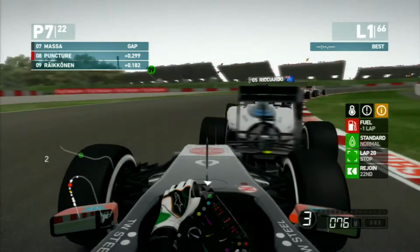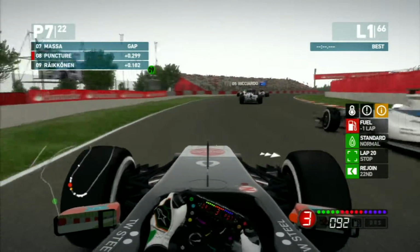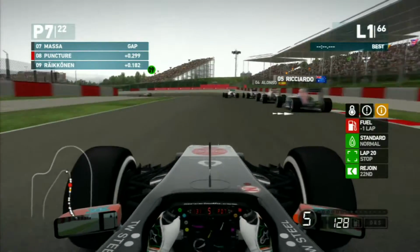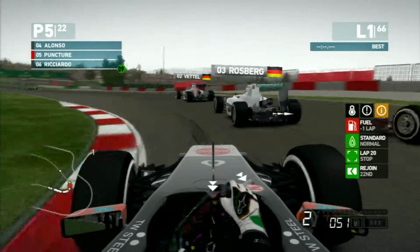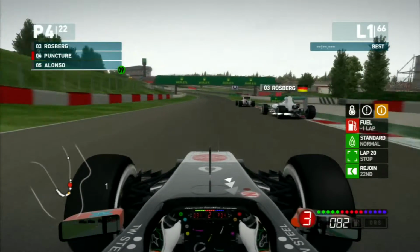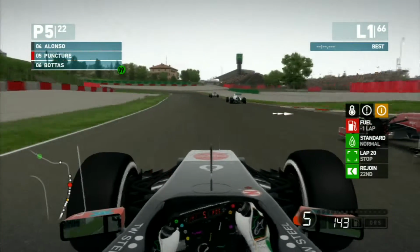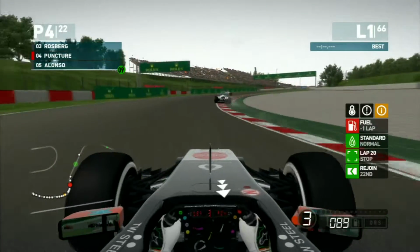Whoa, oh my god. We had to avoid the Williams there as he was going really slowly, as they always seem to do on the first lap. Now we're side by side with Alonso, but we're going to pull ahead of him here, and we're going to get into 4th place.